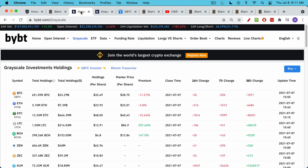It's an easy way to get exposure to Bitcoin. I don't personally like it because of the high fees, but it is a nice way for people to buy Bitcoin who don't really know how to hold and custody Bitcoin. Right now, the trust is holding approximately 651,000 Bitcoin.